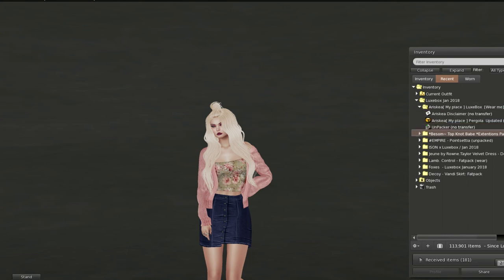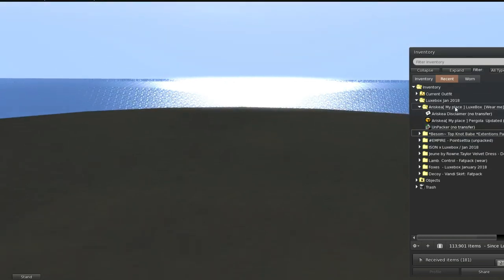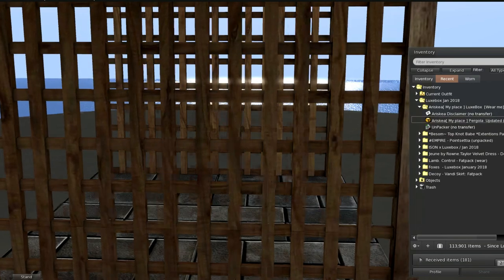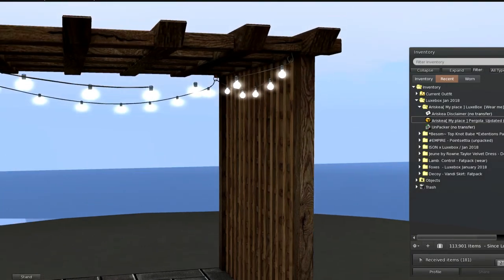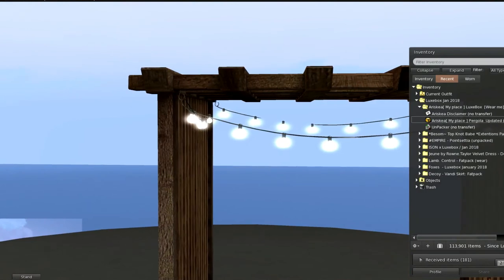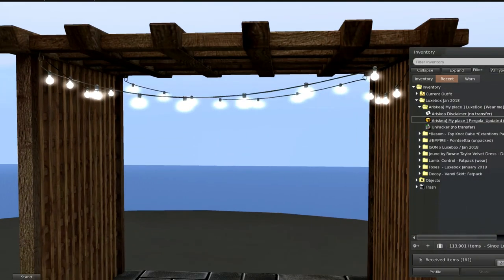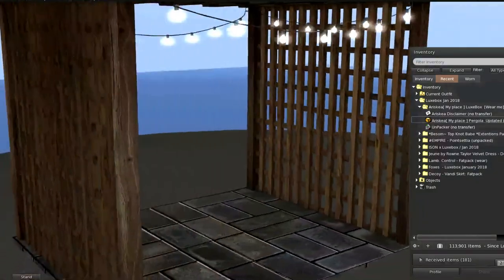And last but by no means least, we've got Ariska. This, I believe, is a pergola. So let's check it out. Ah, very, very beautiful. Oh, and it's got the lights. Very nice. I think I'm going to put this in my yard. There we go.